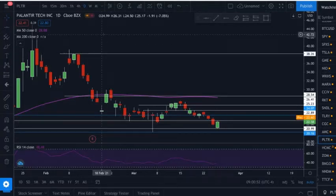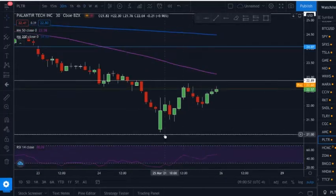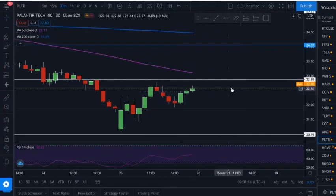However, if you are more short-term on Palantir, we can take a look at the 30-minute. And you can see here we get very close to the support line, and then we get a very strong rejection off of this area. We'll be looking to come up, break above these areas here. We are here trading pretty close to the 50 EMA on the 30-minute, and the 200 EMA is still pretty far above us. But what I will be looking for is to break above this resistance here at 22.91. And also, this is a key area to break above around the 50 EMA.